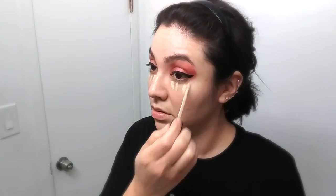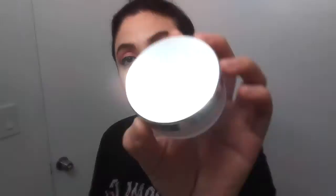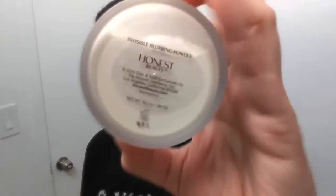Now I'm gonna put some Lock-It concealer under my eyes in color Warm, Kat Von D. So I'm gonna use this Invisible Blurring Powder by Honest Beauty, and I think it's only one color. I don't think they have different colors. And I got it with this brush, the buffing brush by Honest Beauty.